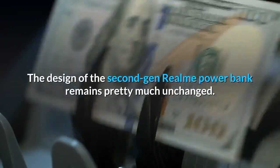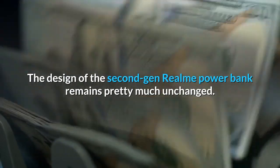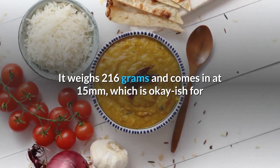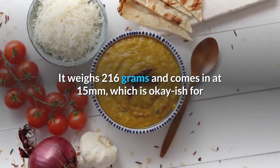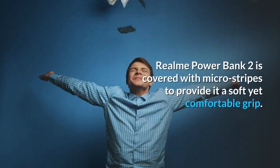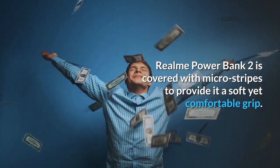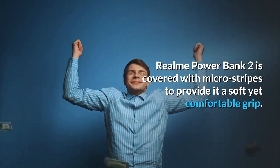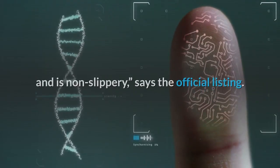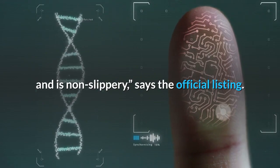The design of the second-gen Realme Power Bank remains pretty much unchanged. It weighs 216 grams and comes in at 15 mm, which is okay-ish for when you need to carry it around in times of urgent need. Realme Power Bank 2 is covered with micro stripes to provide it a soft yet comfortable grip. The grid texture also repels fingerprints and dust, and is non-slippery, says the official listing.